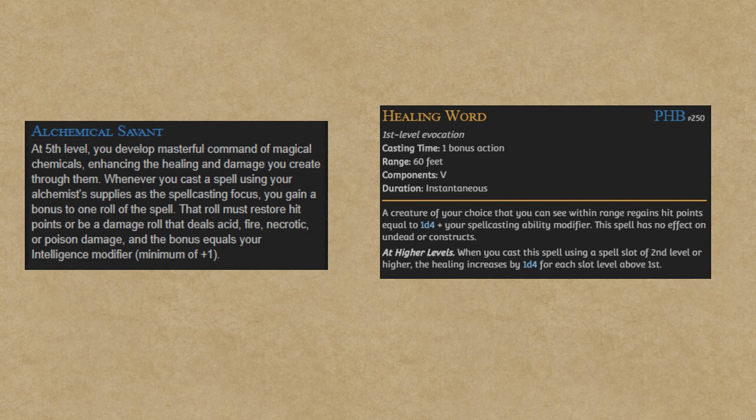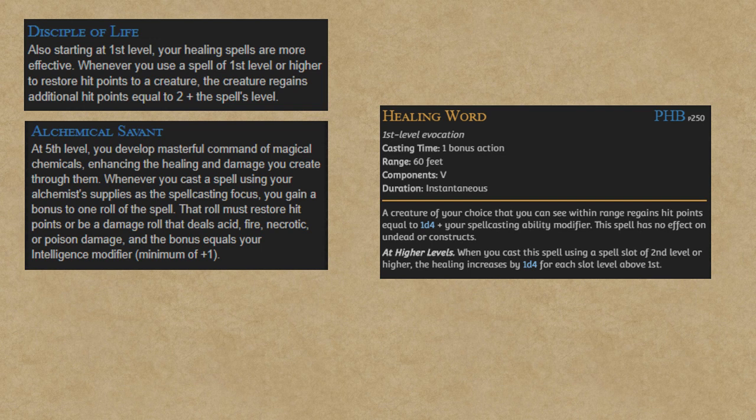Now, one of the obvious ones is of course going to be the Life Cleric and their Disciple of Life feature. And that's going to add 2 plus the spell's level to Healing Word. So as a first level cast, that's going to be 3. And if you upcast it, there's going to be a little bit of scaling there.